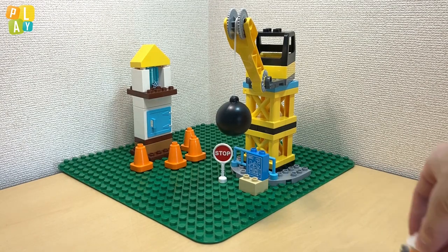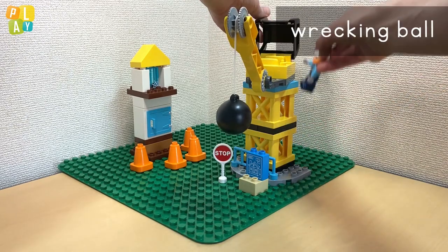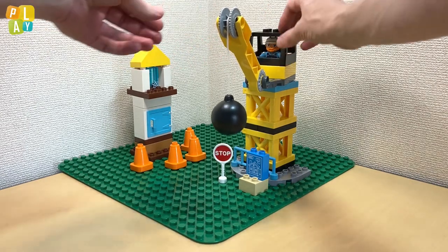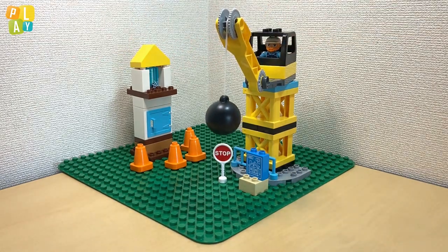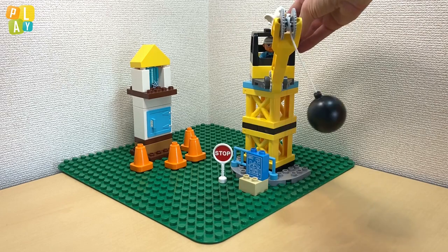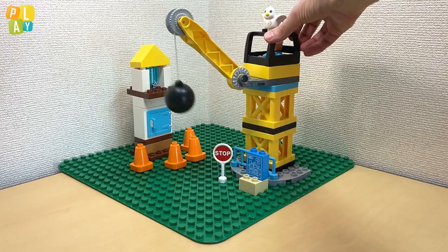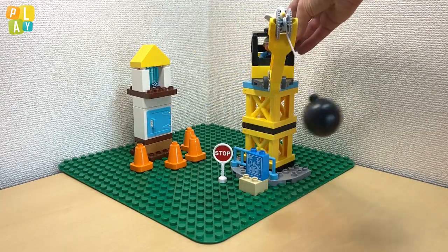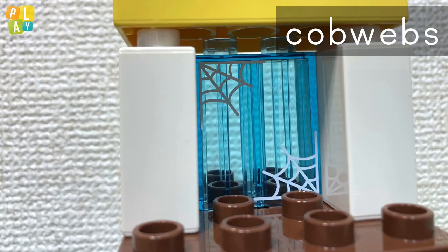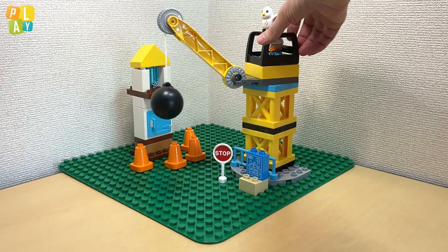Now, where is Brian going? Oh wow, he's going to work the wrecking ball. Look at that. He can swing it from side to side. The bird on top of the wrecking ball needs to be careful. There is an old house here that needs to be knocked down. See, there are lots of cobwebs in the old building. Okay, Brian, let's see what you can do.